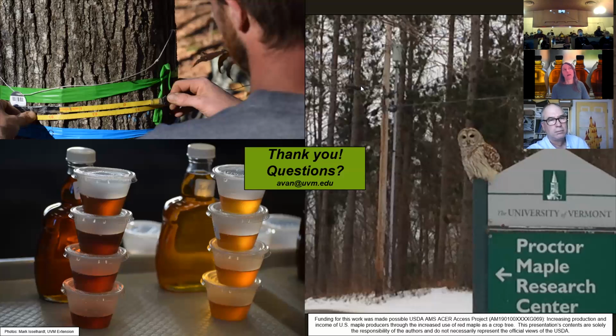Speculative, yeah. To be honest, we can only speculate about soil properties' impacts on sugar maple flavor. It is still very far beyond what we've been able to do, the kind of intensely difficult experiment necessary to quantify some of those things.